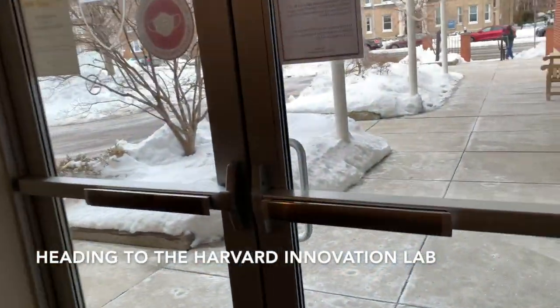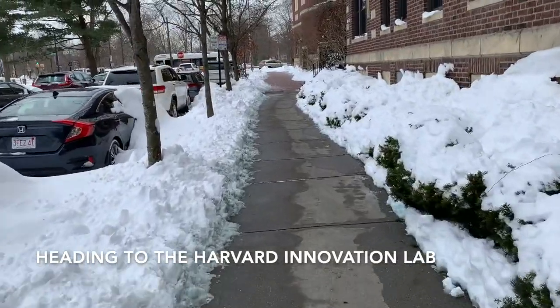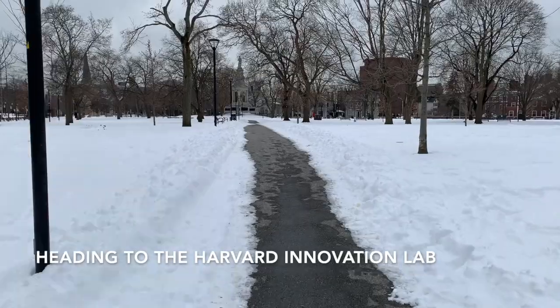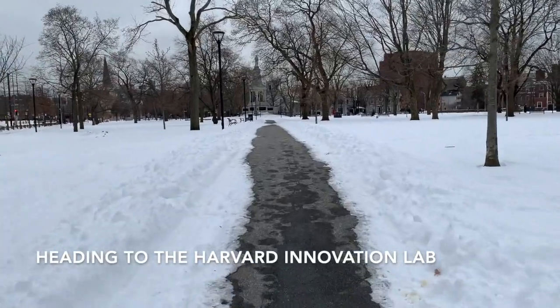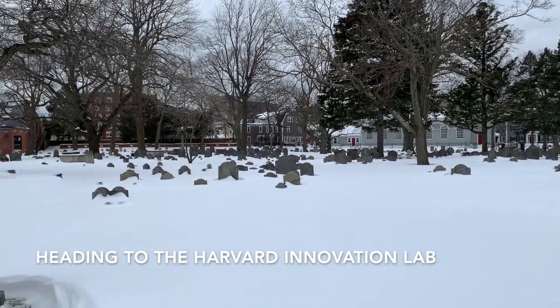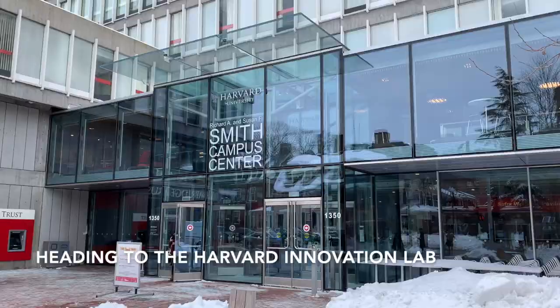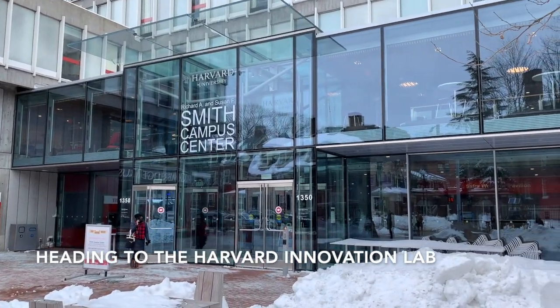So the reason that I'm actually going to the Innovation Lab, apart from it being a cool place to work, is the fact that I've been chosen for the Build It program. The Build It program is essentially something that the Innovation Lab runs to help founders scale up their venture, their social enterprise, their business to the next level. If anyone wants to see a video about the social enterprise that I founded, please let me know and I'll make a separate video.